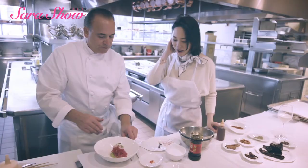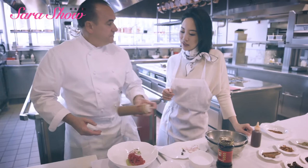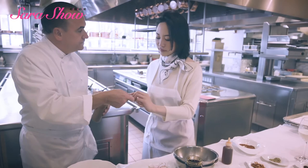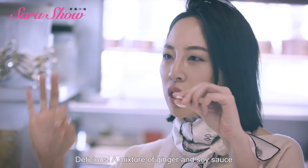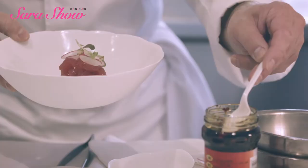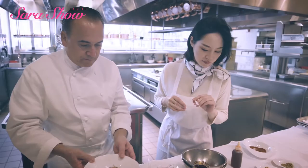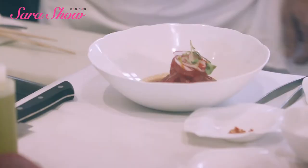So, wow. Texture, you have creamy, you have noodles, radishes. And then just try this. What is this? A sesame? Ginger soy. A little ginger soy marinade. So that's our sauce. 很棒，是姜跟酱油的混合版，也是大厨自己做的。 And then the secret ingredient from China. Chili oil. Wow, it looks just like yours. I think it tastes almost better.